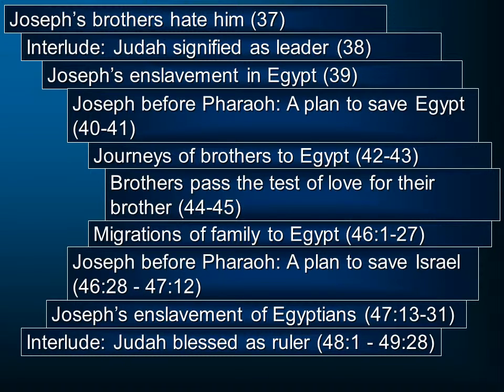Finally, there's one more interlude, and again, Judah will have special mention there, where there are prophecies over all of the sons of Jacob, but in the case of Judah, we read about how the scepter will not pass from Judah. It's a leadership idea, a kingship promise that's given to Judah.